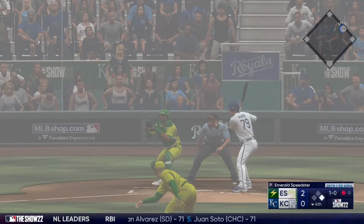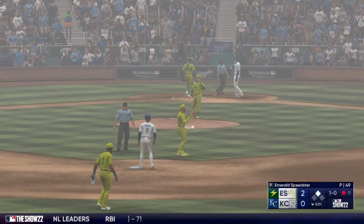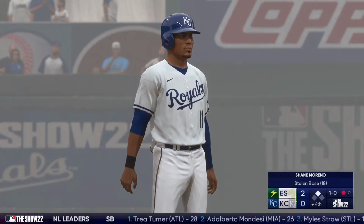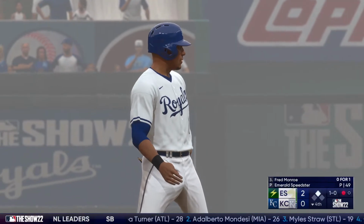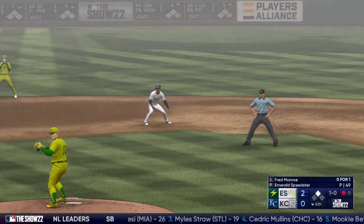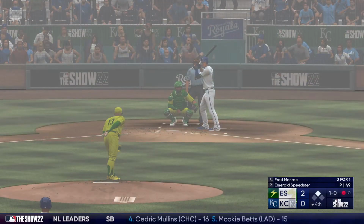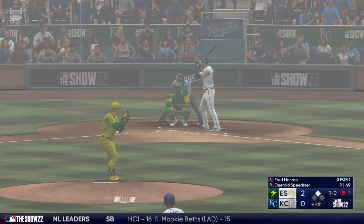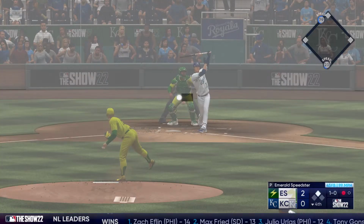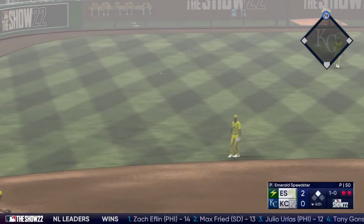Here comes the pitch. There goes the runner from first. It's a pitch out. Low throw, and he can't dig it out. Pickoff throw, and he's back in safely. Swing, and that ball smashed on a line. And that one pulled down by Jimenez.